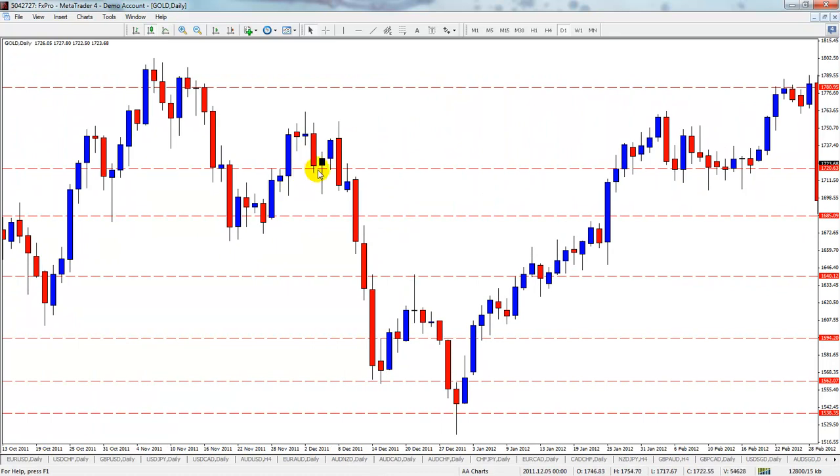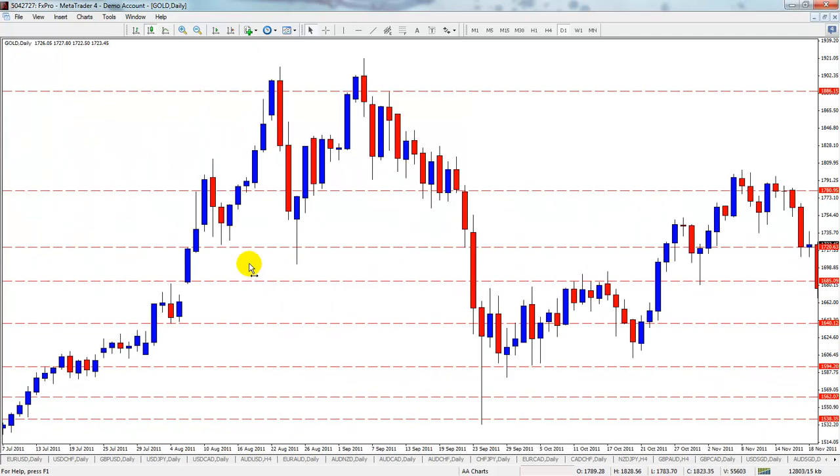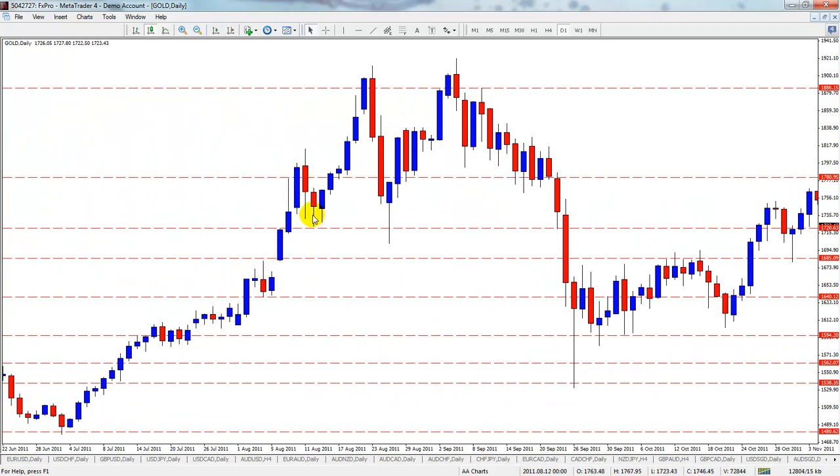A little bit of support there, a little kangaroo tail on the way up, big shadow actually on the way down, another kangaroo tail at this level on the way up, came back down, held for a couple days and broke through. So 1720, great spot to look for trades. It touched it after breaking through, bounced and came up.